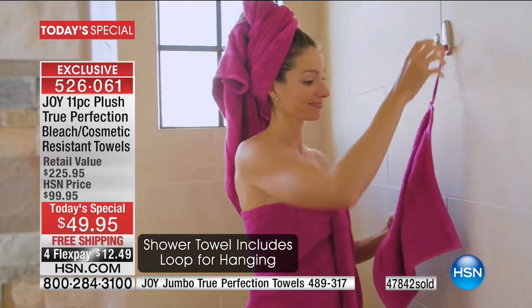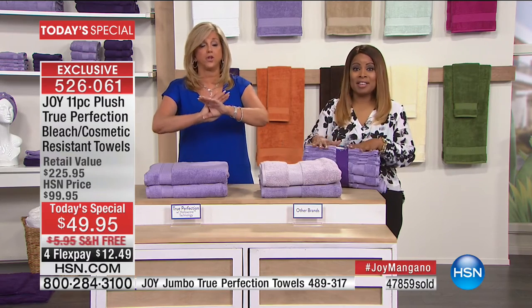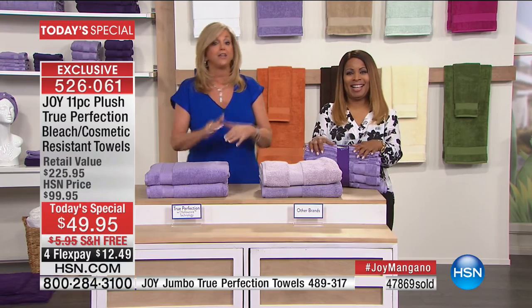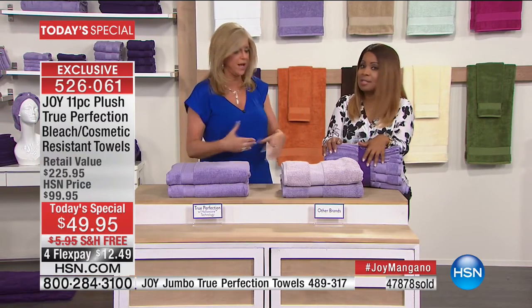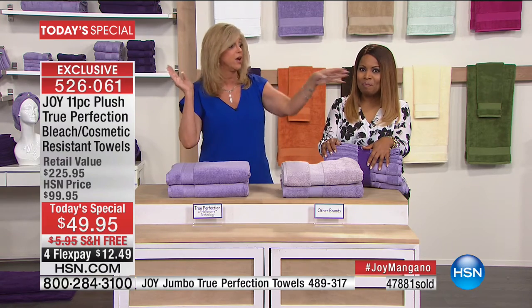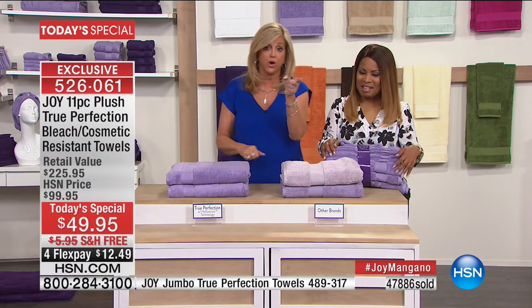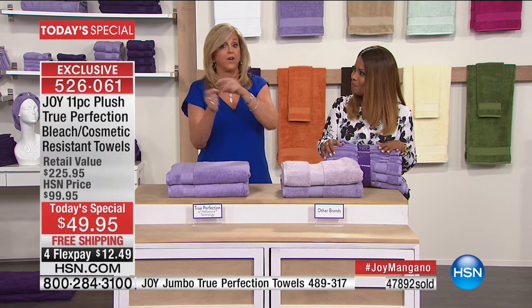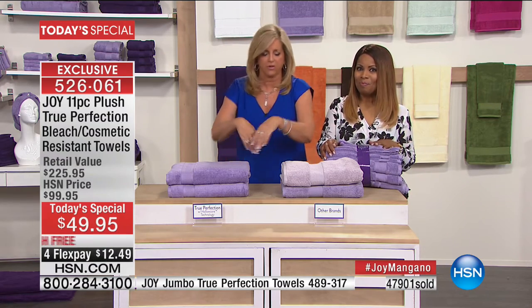Well, how cute is that? First of all, her daughter took her good towels. Susan, if you're still listening to me, do not let your daughter see these towels. And she has a dog, so there are times where we wash the dog, and you can bleach any color. Her fuchsia towels will always stay fuchsia, no problem. And her daughter who took her towels probably doesn't have the cosmetic resistant ones. So Susan, you lucked out.